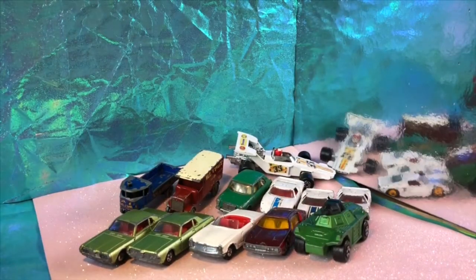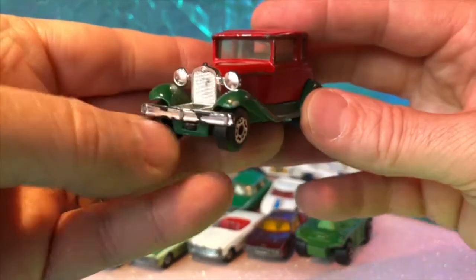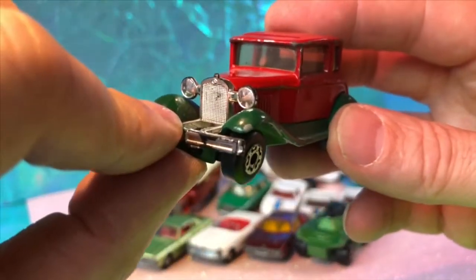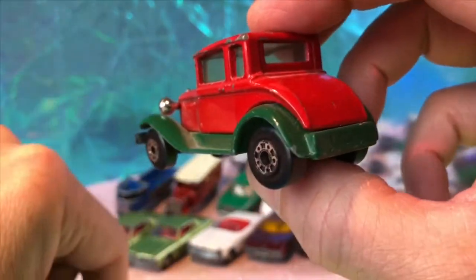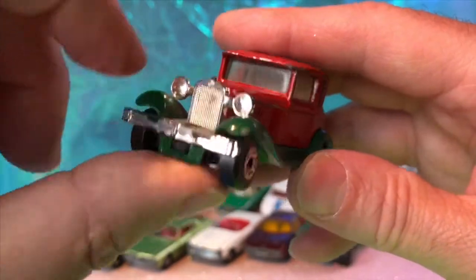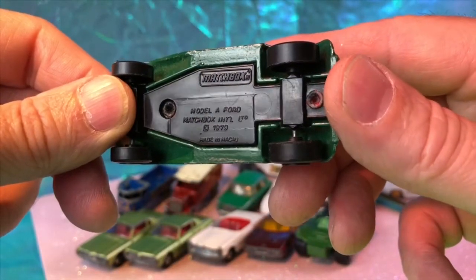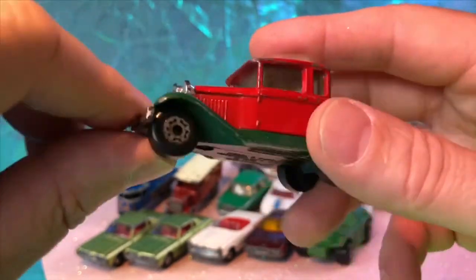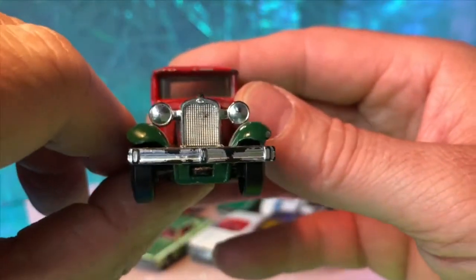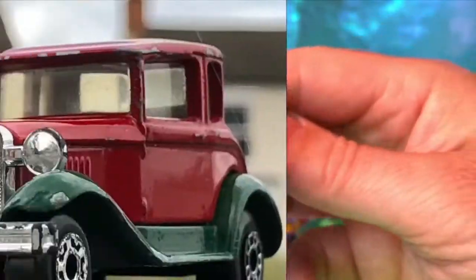Well, we're moving through the times now, and I had to pick up this. I haven't seen one of these in ages. This is a model Ford A. I think this is the original livery for this. It looks a little bit Christmassy though. Here we go, 1979, made in Macau. Possibly not the actual original, but still an interesting colour scheme nonetheless.